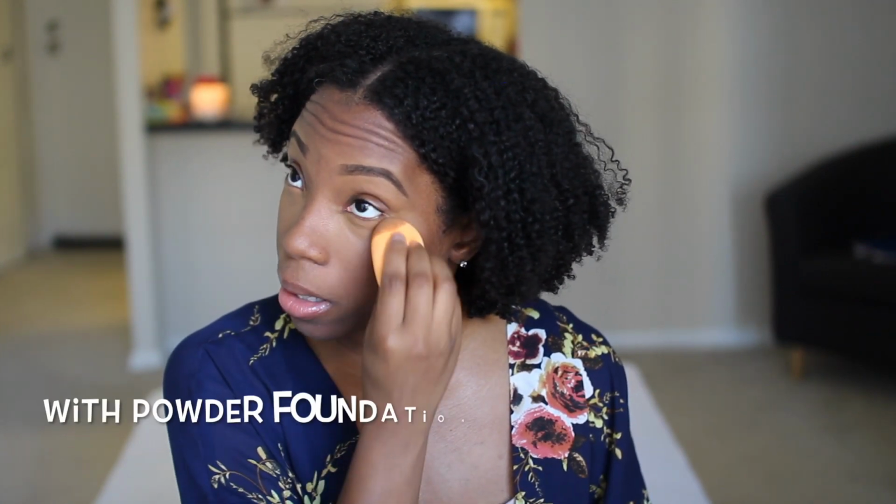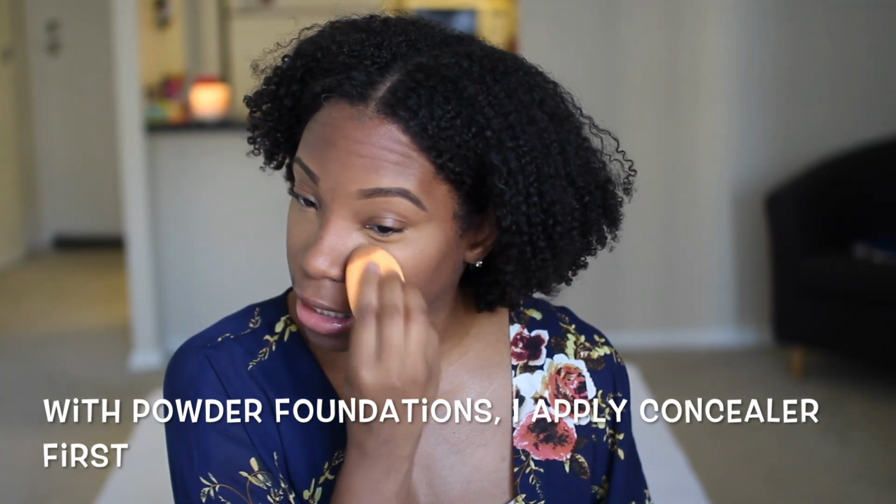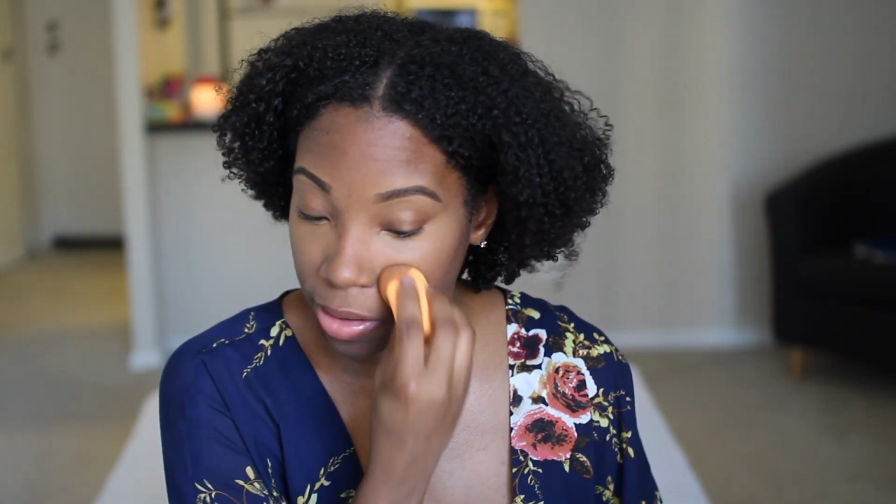Alright, so I'm going to do my whole foundation routine. I'm going to take my concealer, put that on. Alright, so I'm going to do my foundation on camera because I use concealer every time I wear foundation. So I'm just going to put my concealer on first because I like to put my concealer on with my powder. With powder foundations, I can do concealer first, and that's just how I do it. Everybody does it differently, but that's just how I do it.